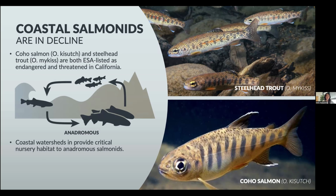And this is in part because both species exhibit anadromous life histories, where they migrate between freshwater and marine environments to complete their life cycle, which means they're subject to population threats in both marine and freshwater environments. They really get the double whammy.